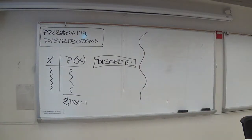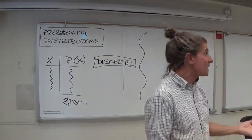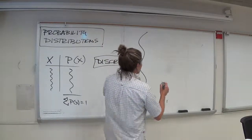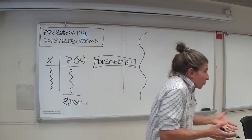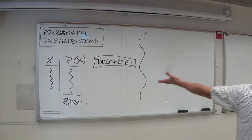Everything sits on the number line. And of course you've forgotten about it because you haven't used it in here very much. We've had no need to. Everything we've been dealing with has been discrete for the most part. But why start now? Well, because you have to. Basically, what happens when you encounter continuous data? You can't do it this way.